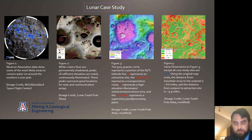Figure 2 is a map from the Lunar South Pole Atlas. It shows the percentages that certain landforms remain illuminated throughout the year. The characteristic permanent shadow can be seen on many crater floors, while elevated ridges are bathed in near constant sunlight.